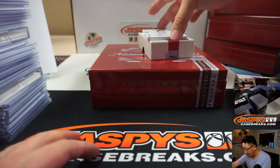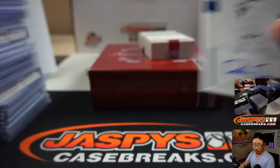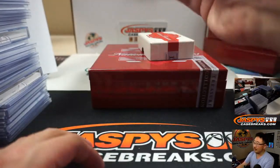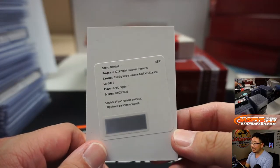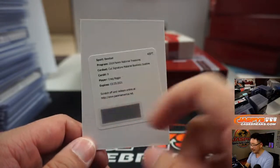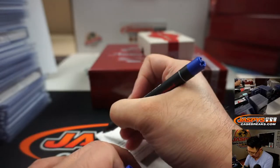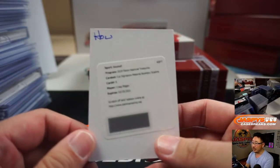We've got an out of 49 Dansby Swanson autograph. That is for the Braves. That'll be for Diane. Nice break for the Braves. And that's Craig Biggio. Nice. Cut signatures material. I don't know why it's a cut auto. He's still with us. But there you go. That goes to the Astros. That'll be for Stephen Kendrick. Stephen Kendrick with the Houston Astros. Craig Biggio, non-cheater. There you go.